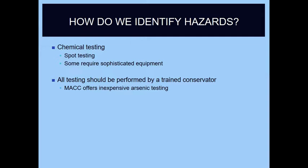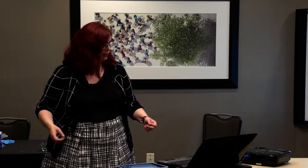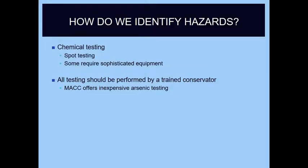So I could say, oh, look, I've tested this, it has arsenic. It doesn't tell me how much arsenic or what danger I'm in. And all testing should be performed by a trained conservator.